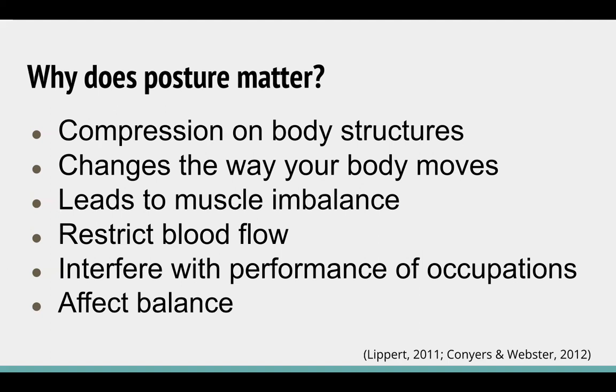Poor posture can change the way your body moves. If your body moves in a way that is not normal, it can lead to tendonitis, pain, and damage of the surrounding body structures. Poor posture can lead to muscular imbalance.